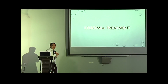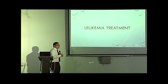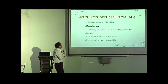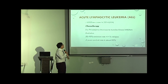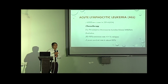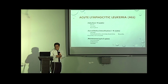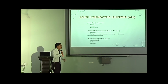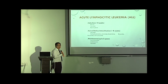So this is the most important part. Not the most important, but as future doctors, we should care about this the most. Leukemia treatment. So for ALL, there were 6,000 new cases in 2014, USA statistics. And the main way they treat ALL is chemotherapy. This is how they do it. So the first, it's broken into 3 phases. The first one is the induction phase, also called the wipe-out phase.